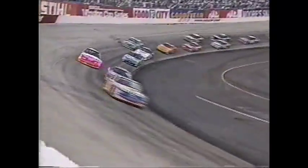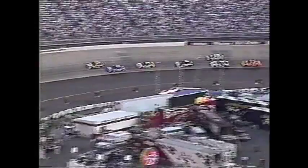The green flag comes out and we're racing at Bristol in the Goody's Headache Powder 500. Kenny Wallace got himself a good jump. But Dale Jarrett will lead the first lap. Now there's the 5 points that he needs in his championship battle. Now he begins to draw away from the field as Jeff Gordon is second. The battle for third between Dick Trickle and the pole sitter.